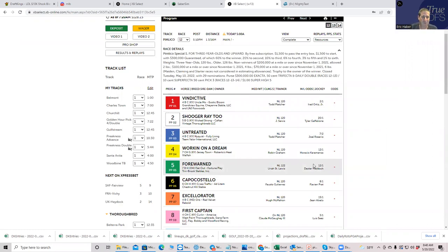So I would probably use the five and the one. And if I had to fade one, I think the three is probably the weaker. So I would use the five with the one, maybe the five on top of the three. And that would be my approach to this race.